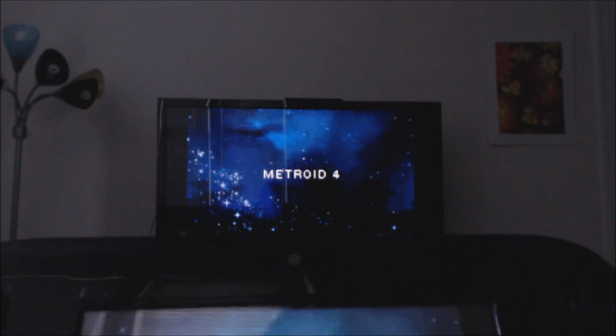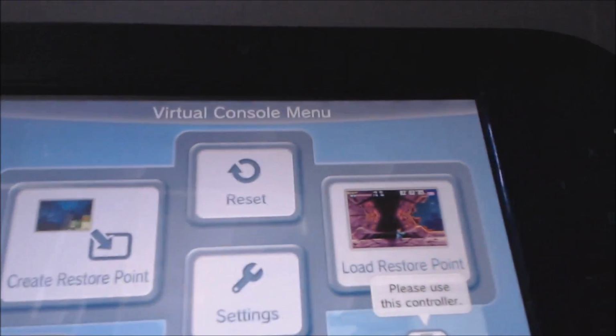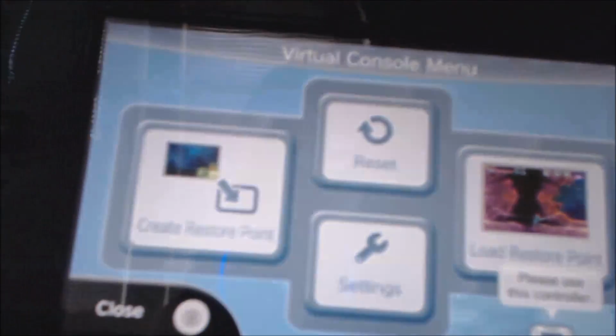Alright, so within the Virtual Console, it's going to show the exact same thing on both the TV and the gamepad. So there's nothing additional you need to do if you want to play off screen. But here's where things get interesting. Now, if you tap the screen, it brings up a separate menu. And you can also press the ZR button to access this as well.